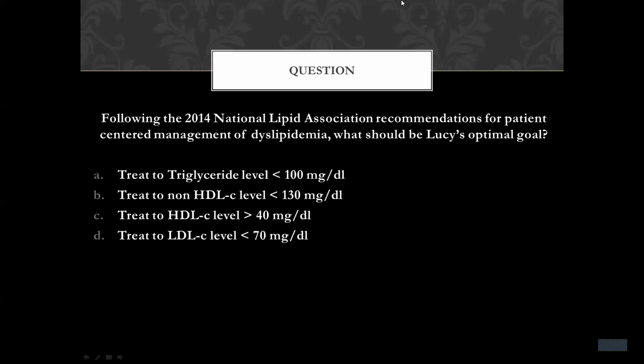So another question in this case, following the 2014 National Lipid Association recommendations for patient-centered management of dyslipidemia, what should be Lucy's optimal goal? So here's what happened historically when the 2013 guidelines were released. The National Lipid Association, which is another prestigious association that a lot of clinicians follow to help manage our patients, they were not happy with those guidelines. They were not happy that the ACC/AHA did not really put what we call a goal for an LDL cholesterol, for example. They said, let them be on a high intensity statin, there's no treatment goal whatsoever for the LDL.